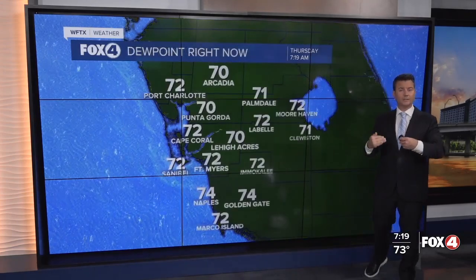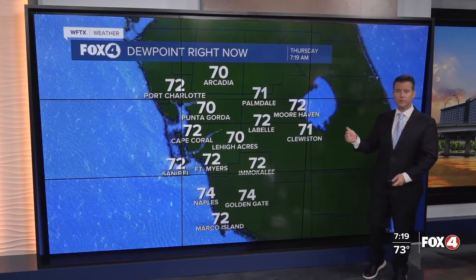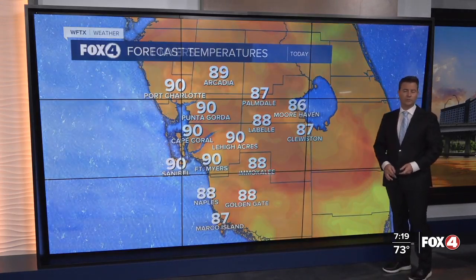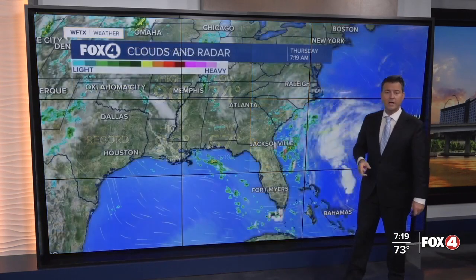Dew point values down just a touch, and this is a sign of things that are coming here as we start to approach the weekend. And especially on Friday. Got some question marks here on Saturday. We'll talk about those in a minute. Now, we'll get up to 90 degrees here this afternoon with upper 80s from Naples inland. And you can see the record on the state's 96. We're going to be right at our average of 90.